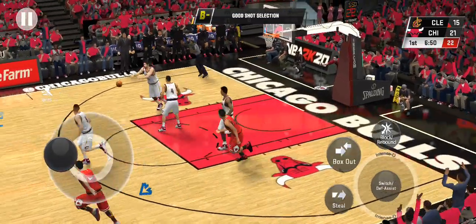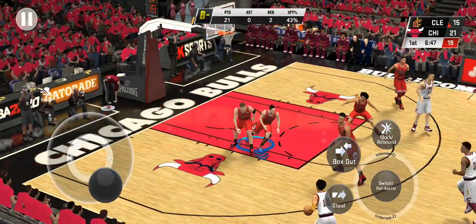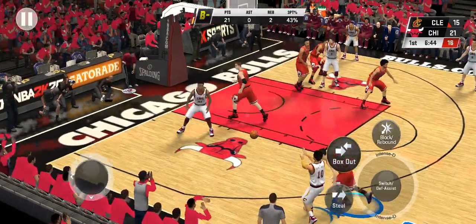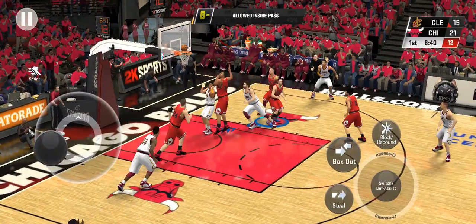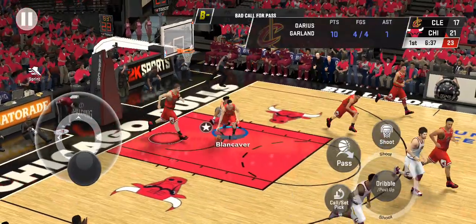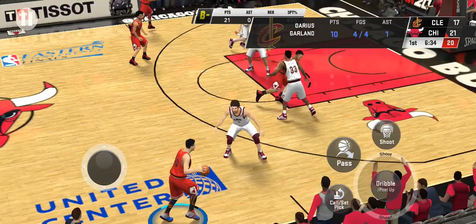Tried to come right back with a three of his own. It's no good. Pass to Bryant. Number 10. Laid in with a nice touch off the glass. No matter what the score is, his attitude has been perfect. I love his disposition. He has stayed in attack mode.